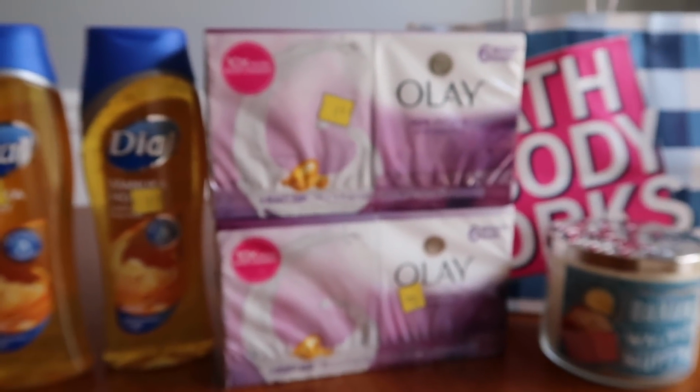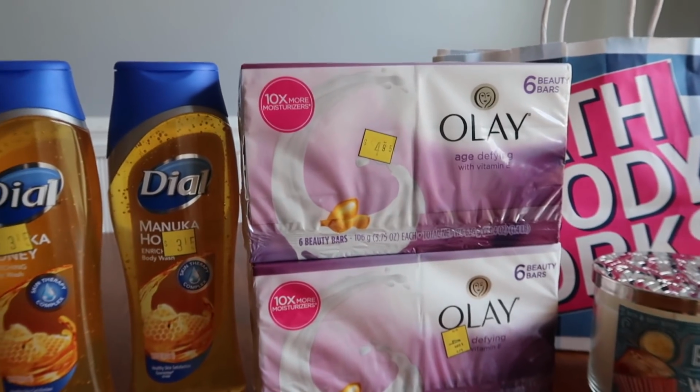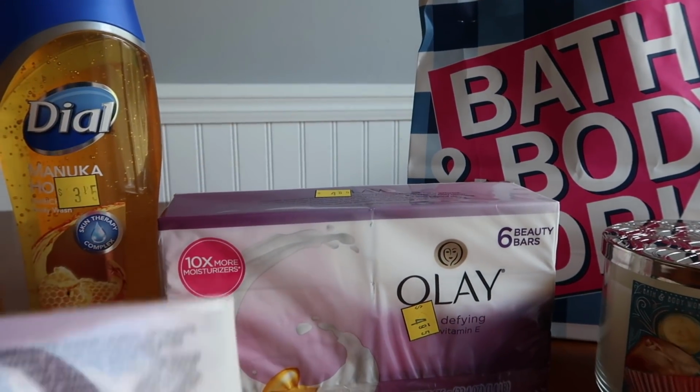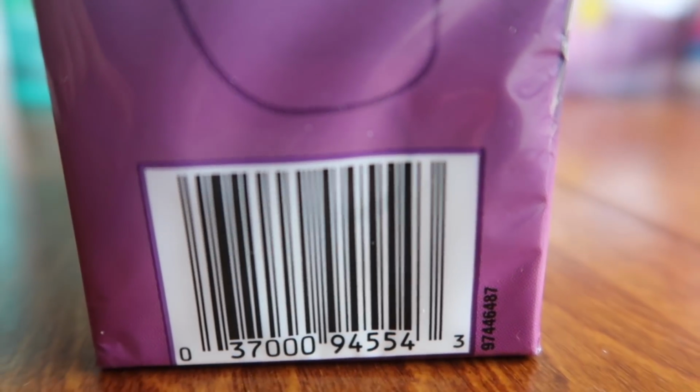And then this is the final P&G product, and I wish I could have found a lot more, but I only found 2 of them. Again, a lot of the stuff was really picked over. The Olay was $1.49 at 70% off. Of course, I can never find it. Here's the UPC, guys. We have a $1.50 digital coupon, so it made it free plus a penny of overage.